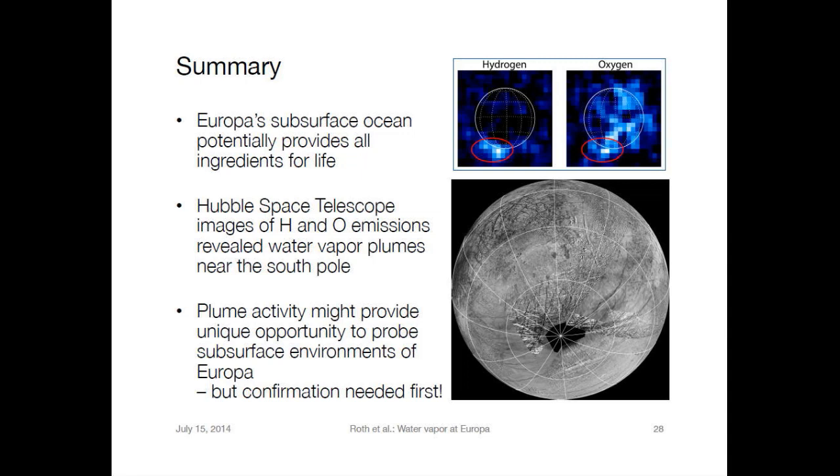That's the middle of the image, kind of where the plumes, at least derived from these two-dimensional Hubble images, are coming from. And so far we do not see any surface features there that indicate the existence of such large plumes. And this plume activity might provide the unique opportunity to really probe Europa's native composition, probe the habitable environment, but it's really essential now to confirm it, where these plumes are, when they occur, to kind of follow this track. Thank you.